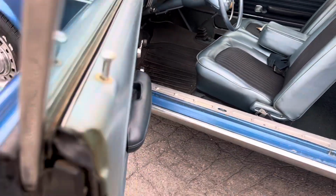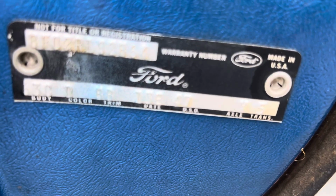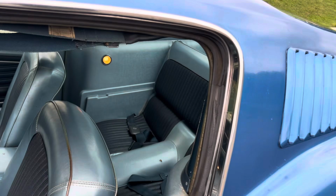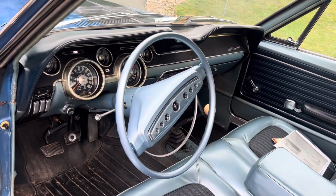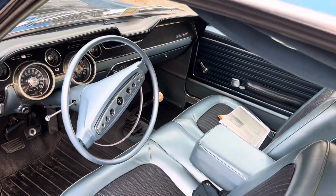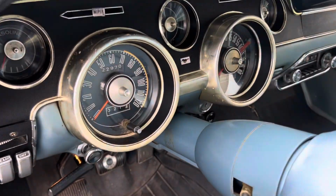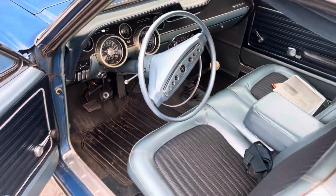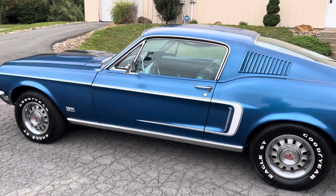Got the statistics report in there. It's got all the original tags. Non-fold down. Power disc brakes. No power steering. Has a Hurst shifter. The car has 22,000 actual miles. The body on this car is great. It's been painted one time back in the day.